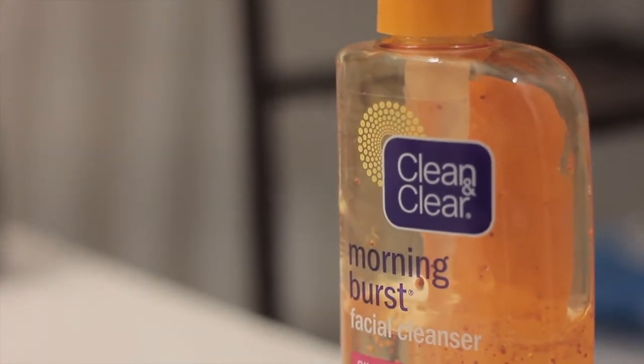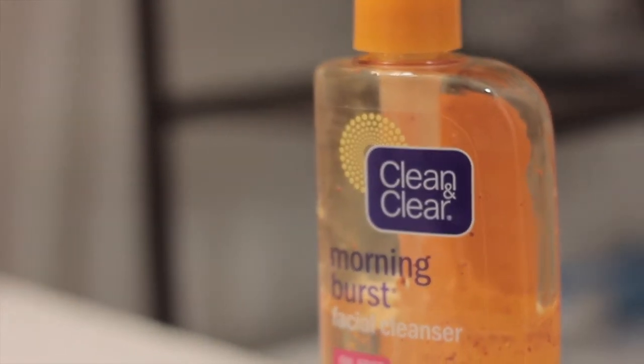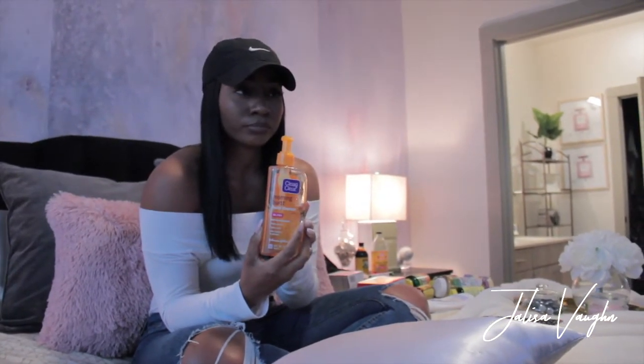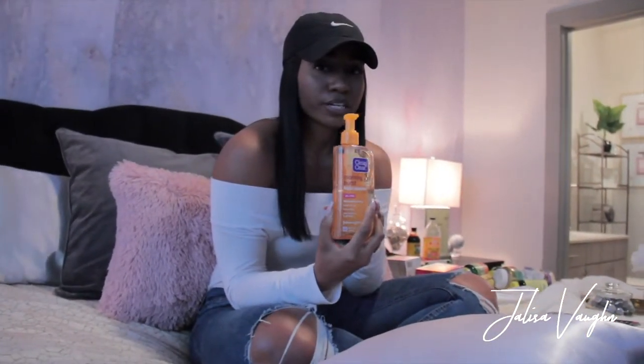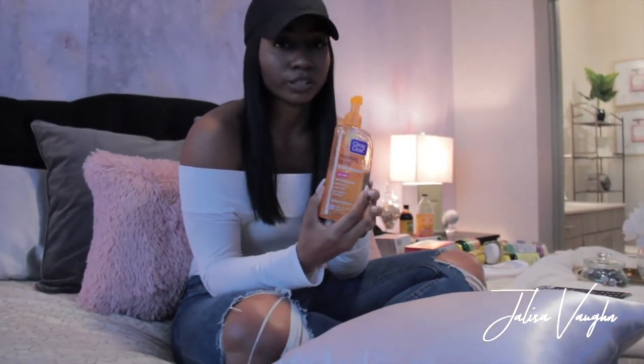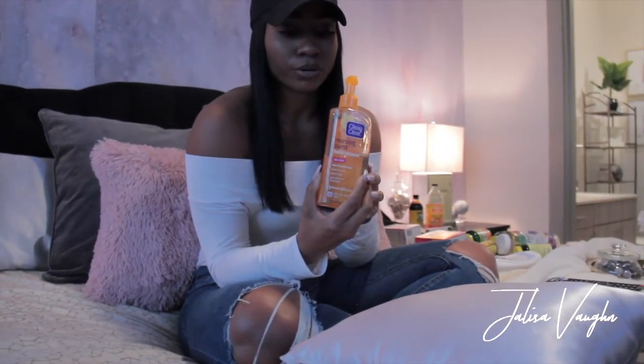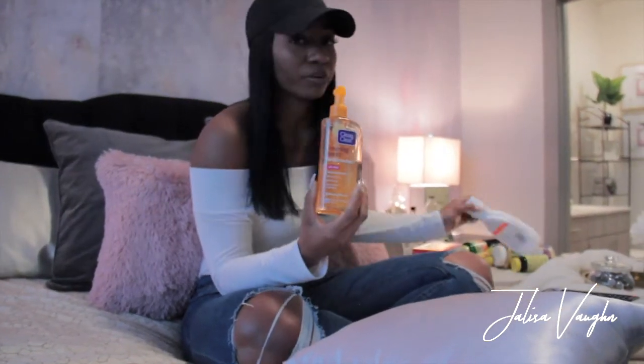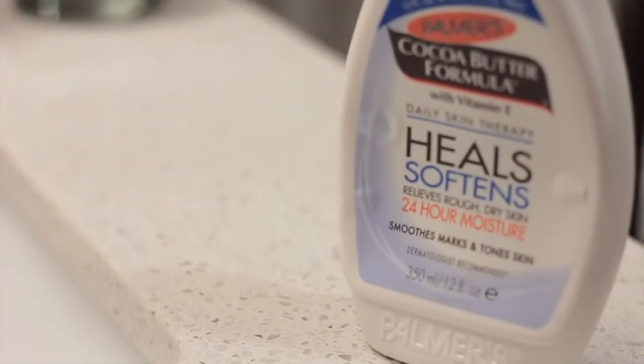I use this every day and a lot of people say it's too harsh for their skin. This is Clean and Clear's Morning Burst. A lot of people say it's too rough and it dries their skin out too. I have extremely oily skin, so it's not bad for me at all. I use this, I wash my face, and then I put cocoa butter on it. This is for every day that I'm not wearing makeup.